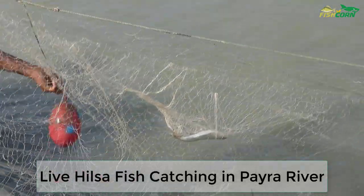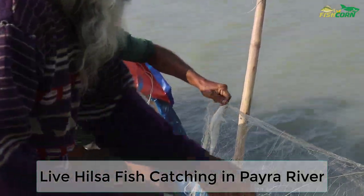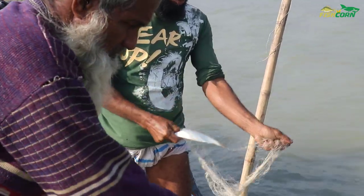Friend, here is our first success. Yes guys, first Hilsa Fish, and it's a live and fresh Hilsa Fish in Payra River. And now our fisher is removing this live Hilsa Fish from the fishing net.